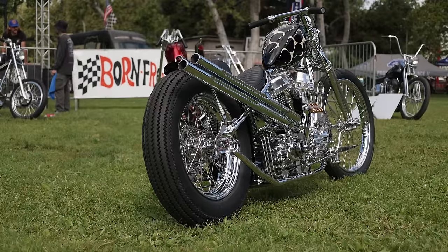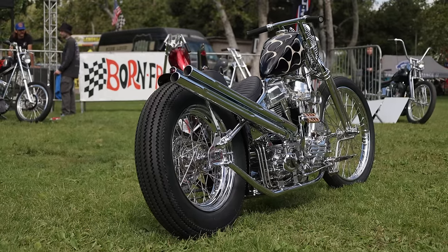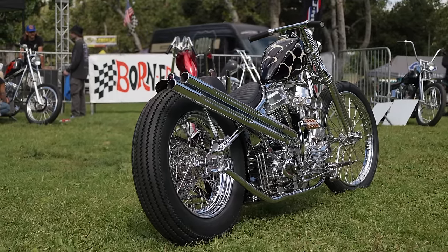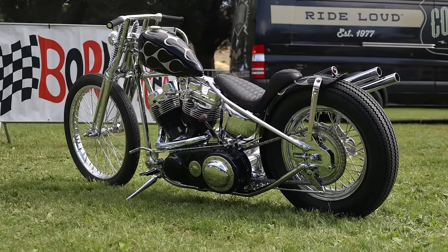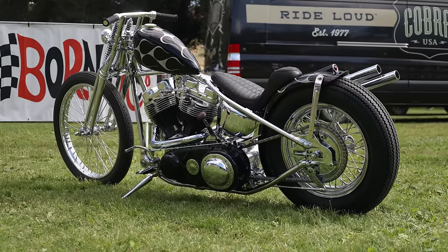And I wanted really to give a look when people looked at it that they wanted to ride it. Even though it is over the top, polished, all that stuff, it's a bike. And the thing rips. It's a 93 cubic inch motor. It has a 503 cam. This thing kills it. I love this motor.